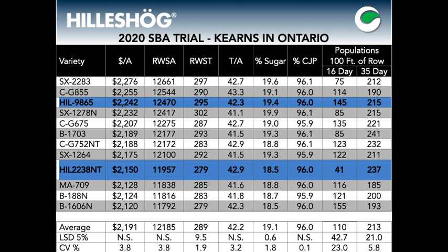Really sweet, 19.4 sugar. 2238 moved up a couple clicks. Good tonner, just not quite as sweet on the sweet side. Although we've got a feeling that that variety is going to improve.